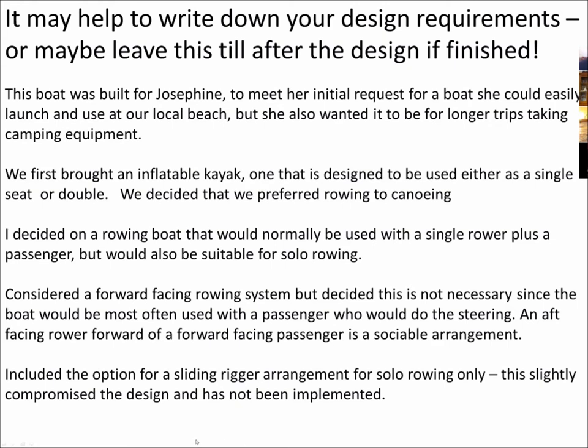And I looked at the idea of some forward-facing rowing systems, which would be nice. If you were rowing on your own, I think that would be very attractive. But since most of our rowing is with two people in the boat, one person taking a rest and the other person rowing, there's no need to face forwards while we're rowing. It's more sociable, and nicer really, to have one person rowing facing aft and one person at the back of the boat looking forwards and steering. So for our purposes, forward-facing rowing wouldn't be an advantage.